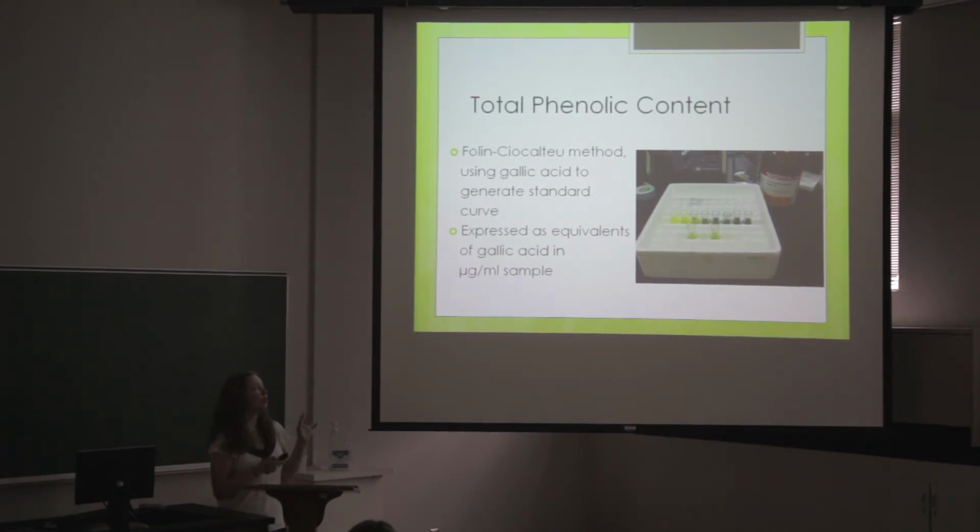And I couldn't determine which compounds they had. I just assumed that it was a phenolic compound and compared it back to gallic acid, and just assumed that what I had was equivalent to so-and-so micrograms per mil of gallic acid.